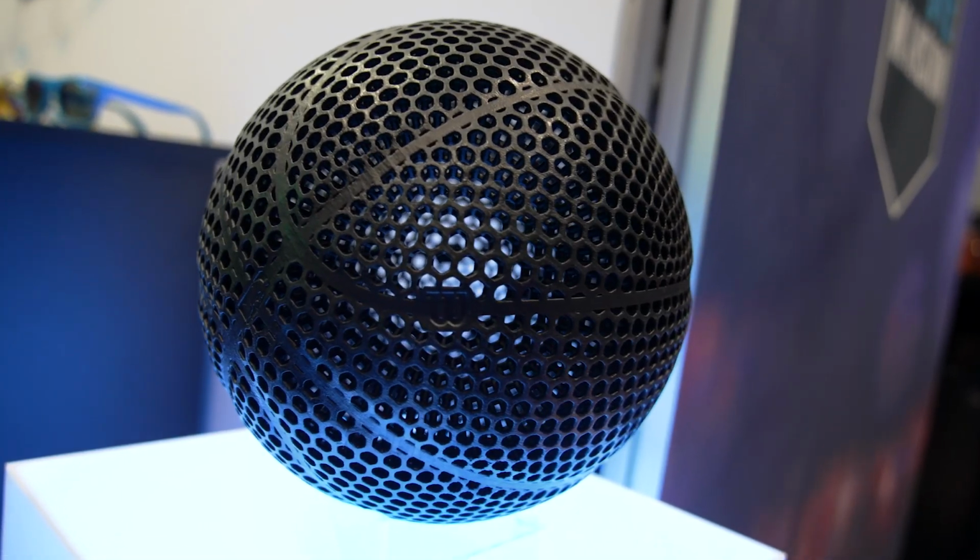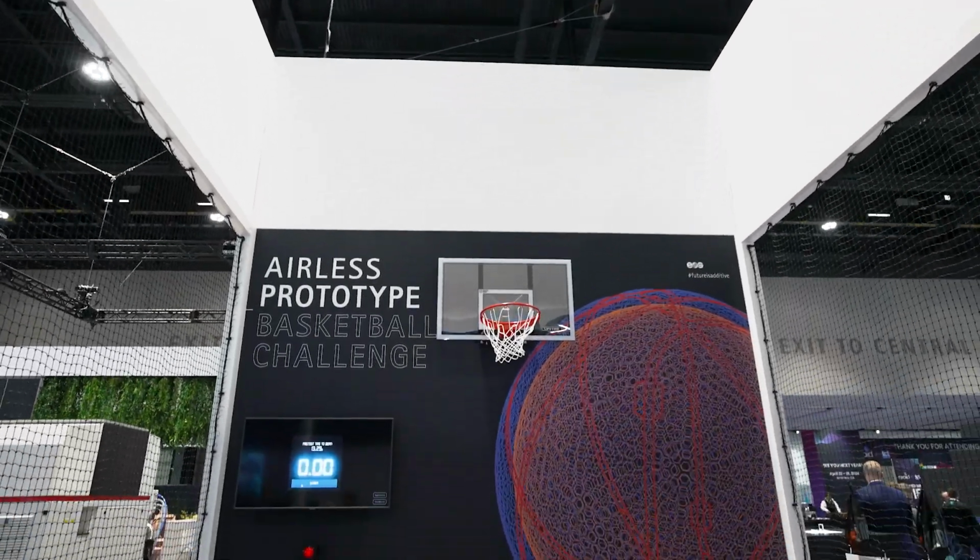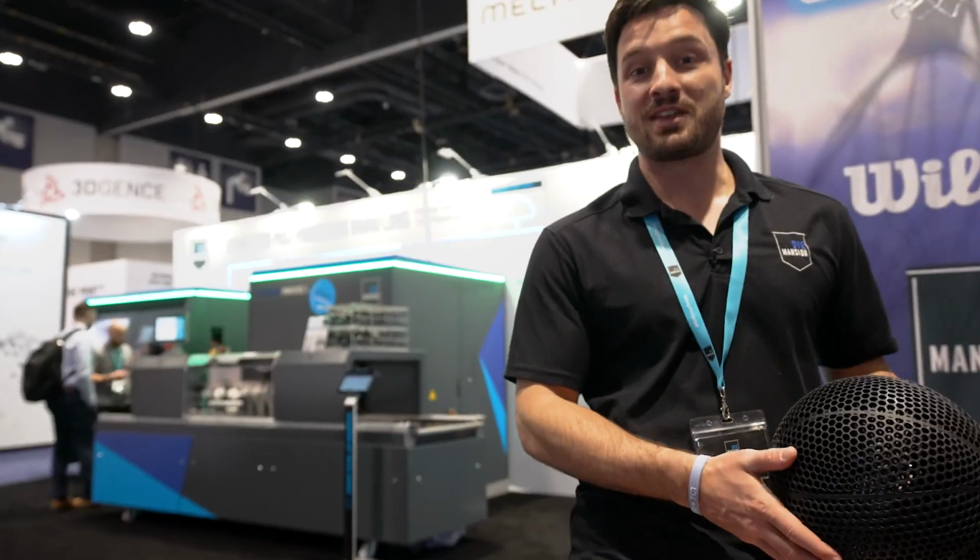For the first time at a US trade show, you can not only feel and see the Wilson LS prototype, but you can also take your shot.